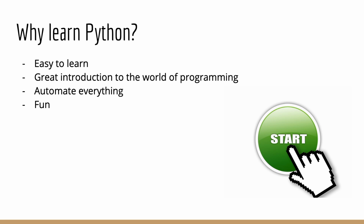But in the first place, why would you want to learn Python? Well, for starters, it's easy to learn. The syntax is quite easy. You can do a lot of things in a lot of ways. It is not restraining whatsoever. So it's a great language for beginners.